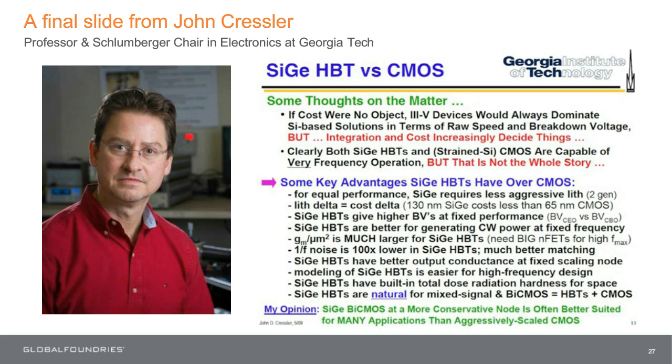You know, his take in this first bullet is that if cost were no object, III-V devices would always dominate. CMOS is a great technology, but it doesn't always get you to the end goal. It doesn't always allow you to reach the performance levels that you want to reach. Silicon germanium BiCMOS technologies are a middle ground that allows you to almost put one foot into each of those worlds. And he's listed out some of the key advantages here. And again, I've talked to all of these to some degree already. For equal performance, silicon germanium requires a less aggressive node.